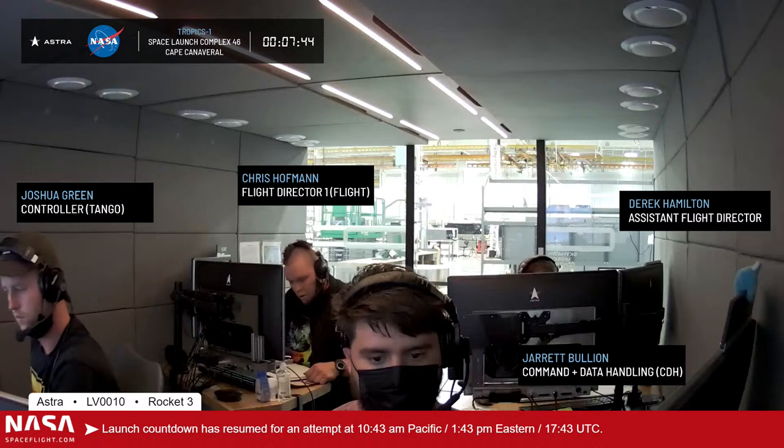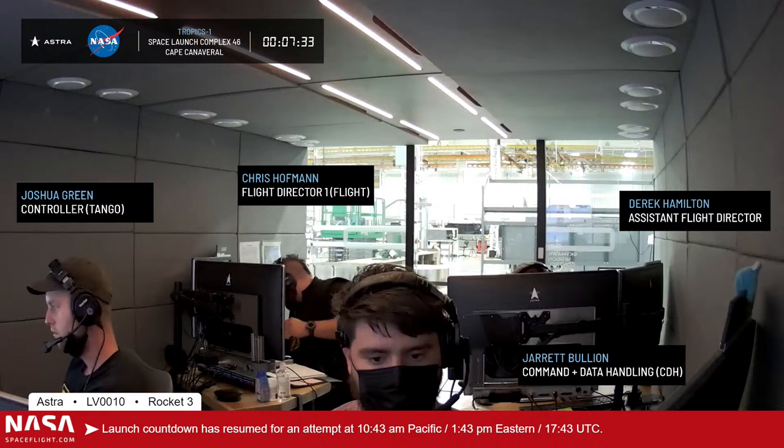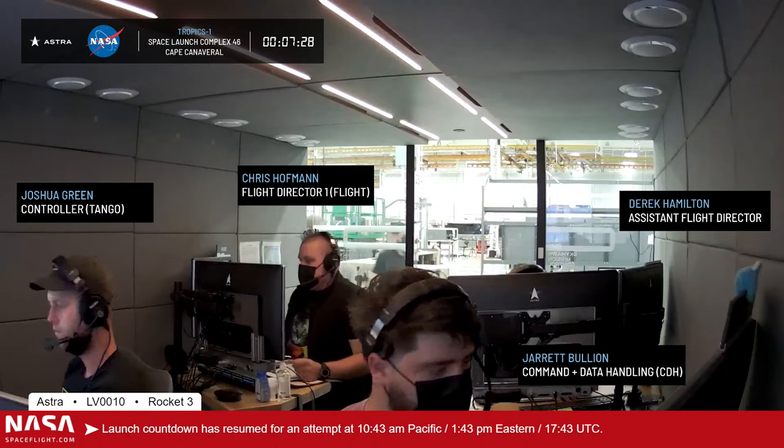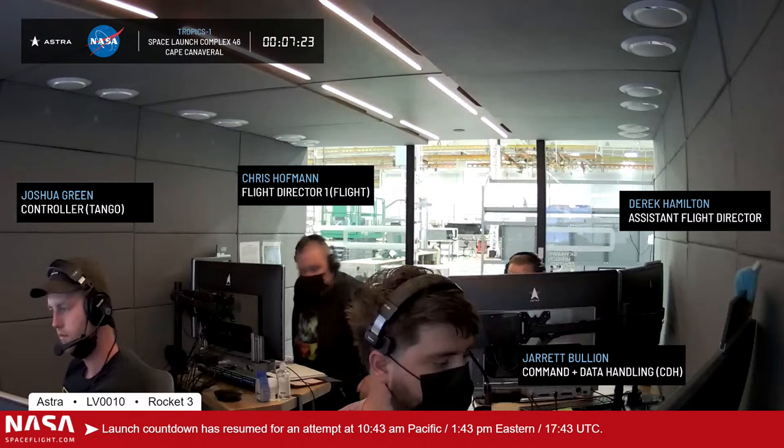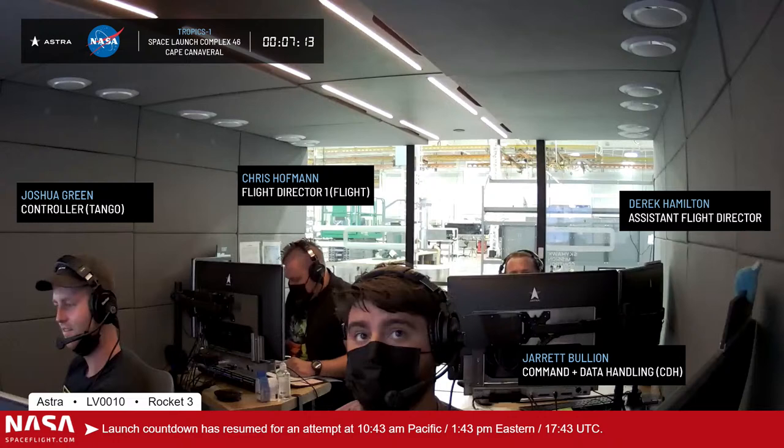On the bottom right-hand side of the screen there is Jarrett Bullion. He is our command and data handling, our call sign CDH. His responsibilities are debugging some of the automation, monitoring progress, and looking for any anomalies in the launch system. In the back right there is our assistant flight director for today. He is in training. That is Derek Hamilton. He is hidden behind his monitors right now. On the far left is Chris Hoffman. He is our flight director for today. He leads the launch operations procedures and is ultimately our final launch authority.